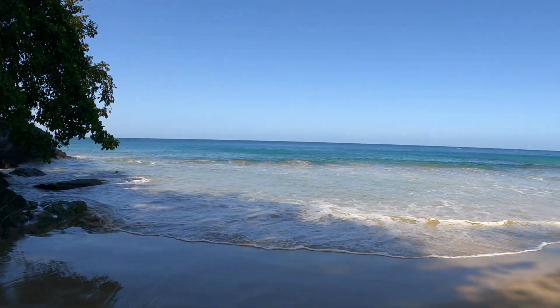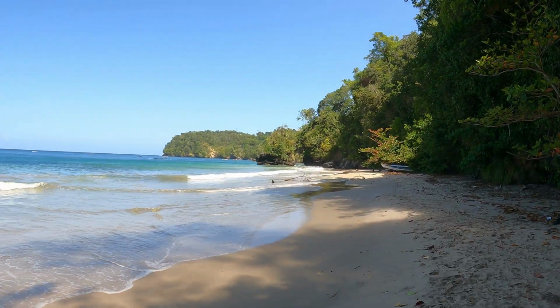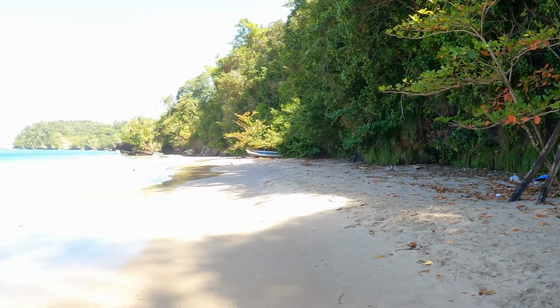Look at this water today. You have a little riptide there. I saw the wave breaking. Look at this today. I think we have the whole beach to ourselves there. The only people there right now.